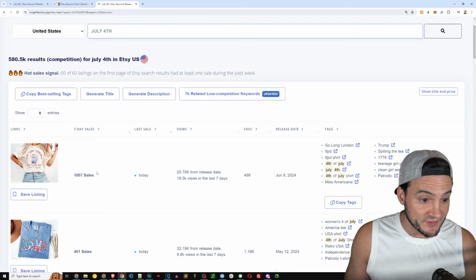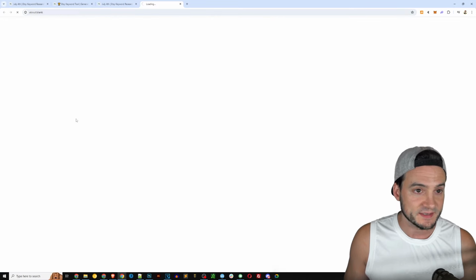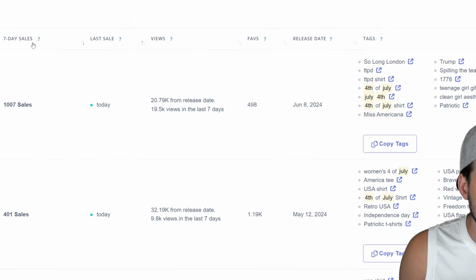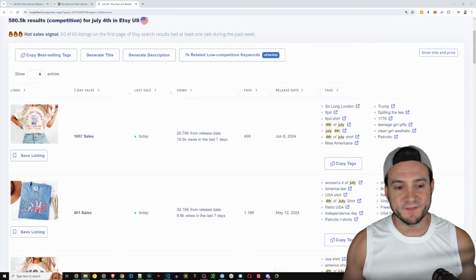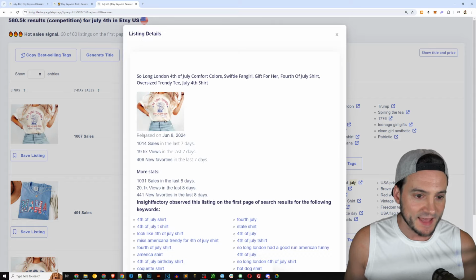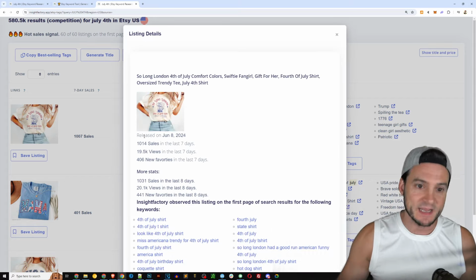You can see the 7-day sales. This one, it looks like, has made 1,007 sales in the last 7 days. You can click to view the listing on Etsy. That is absolutely insane. But like I said, there's other ways of gathering relevant keyword data where it says last sale. You can actually click that, and this is a hidden feature, okay? It said last sale today. I clicked that. Check this out.